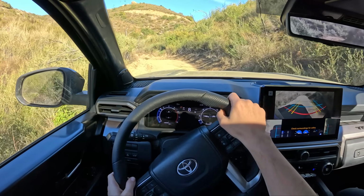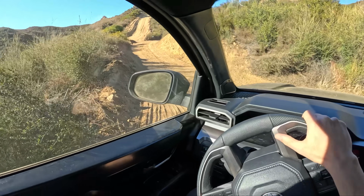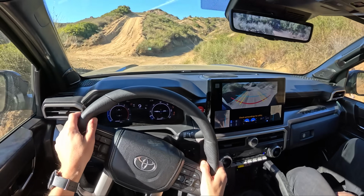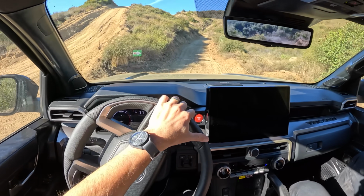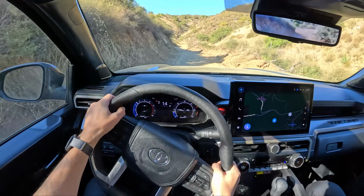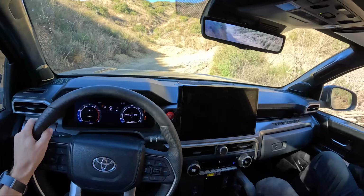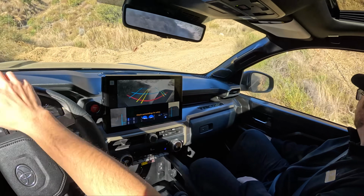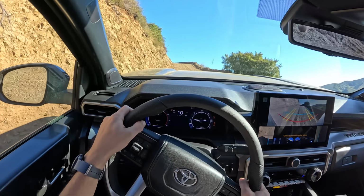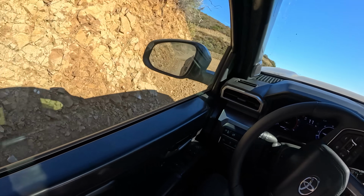Just got to be patient between those gates. Yeah, make sure you're on flat. Not a GR86 or GR Corolla. Into third. Driving a back road in slow motion. Yeah, I was just out on Mulholland. Oh, there you go. That's a sweet road. Oh, it's amazing.